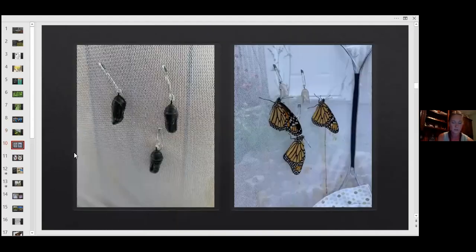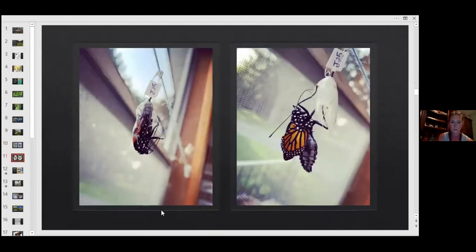Again, I'll show you this here. This is from this year. I had 3. I hung them there, and then they came out. And when they come out, this is one again from this year. You'll see here that the wings are very small and the body is quite large. And that's because it takes the monarch about 4 hours that they will just hang there and slowly flutter their wings and get all of the oxygen and everything that it needs in the wings, and they'll expand, they'll get large. But it is quite alarming when you first see it, because you think that maybe there is something wrong with the butterfly.